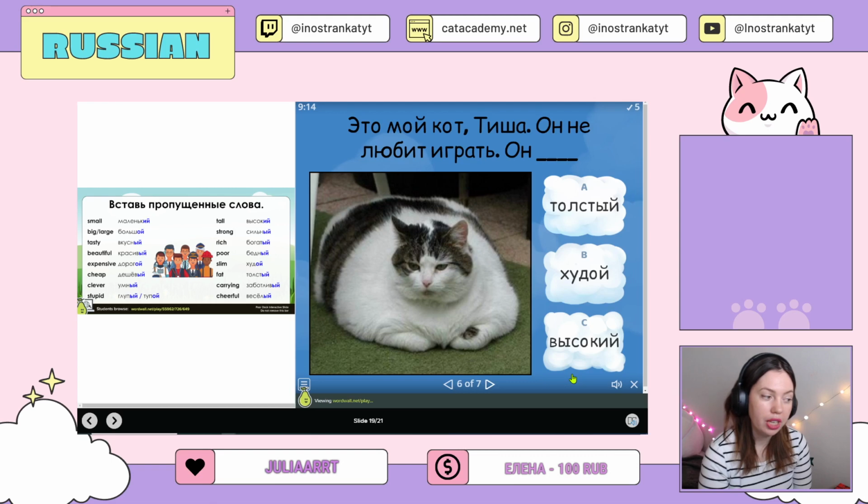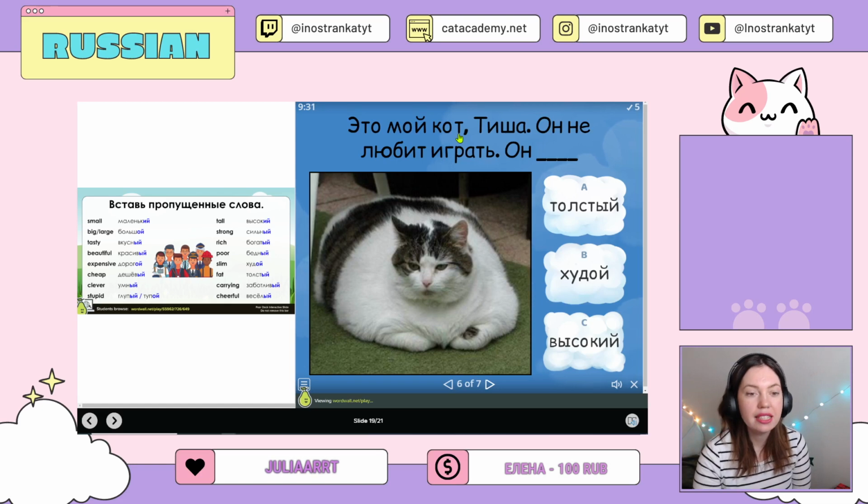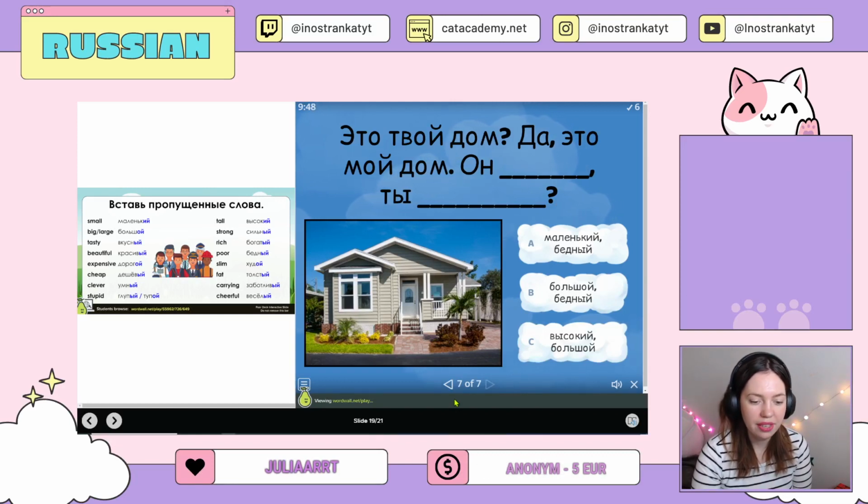In English, when we look at animals, we call them "it", unless we're really attached to them. But in Russian language, doesn't matter. It's everything determined by the last letter. So кот ends with т. It's a consonant. It is masculine gender, so it has to be he. Он. Он не любит играть. Он толстый. Oh, толстый. Yes, he is fat. He is very, very fat.